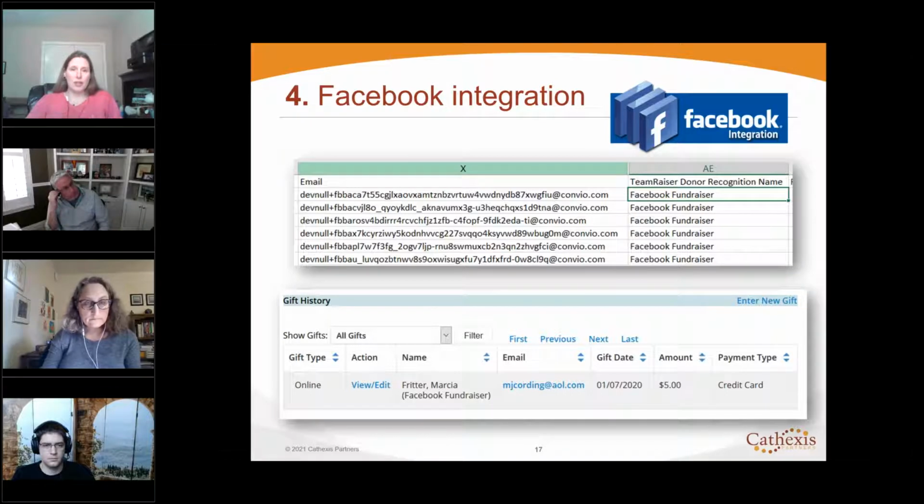So you do get that history tied to that person's Facebook donations. The lower screenshot is somebody who did opt in on the Facebook fundraiser side. In that case, you get first, last, and email.